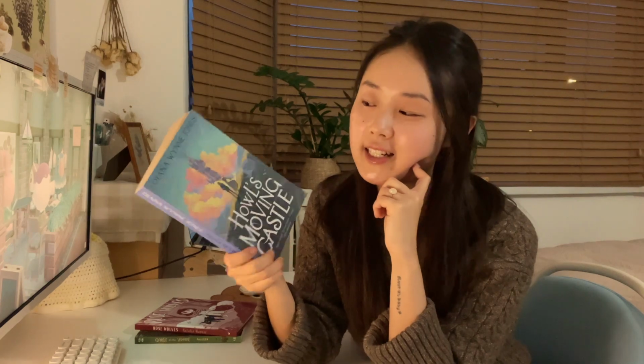I started listening to the audiobook version of Howl's Moving Castle on Libby, but then my library hold on it expired, and so I have to now wait like 20 weeks or something to be able to listen to it again. So I decided I'll just finish it using a physical copy.